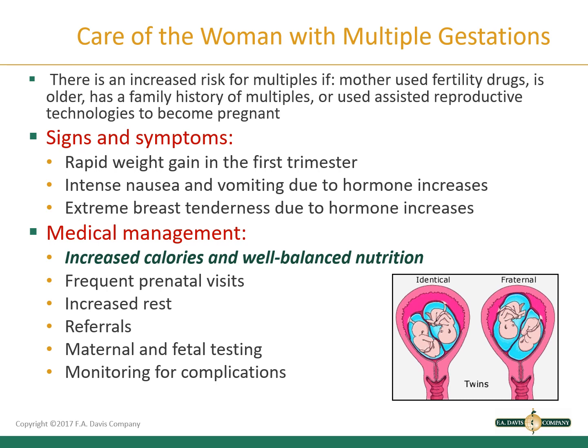Multiple gestations are becoming more common in women that use fertility treatments to get pregnant, as those can result in multiple gestations. There's an increased risk for multiples if the mother used fertility drugs, if she's of advanced maternal age, if she has a family history of multiples, or if she used assisted reproductive technologies to become pregnant, such as in vitro fertilization. Signs and symptoms are rapid weight gain in the first trimester, intense nausea and vomiting because of all of those hormone increases, extreme breast tenderness.